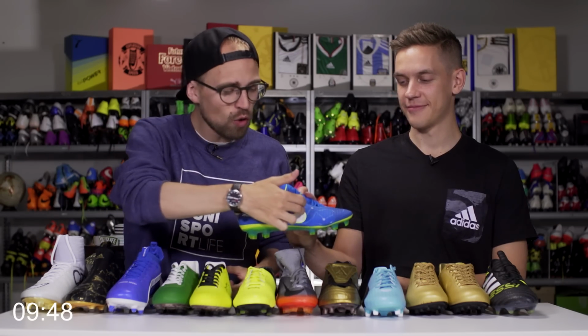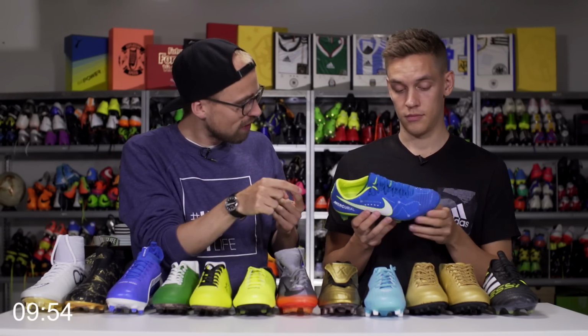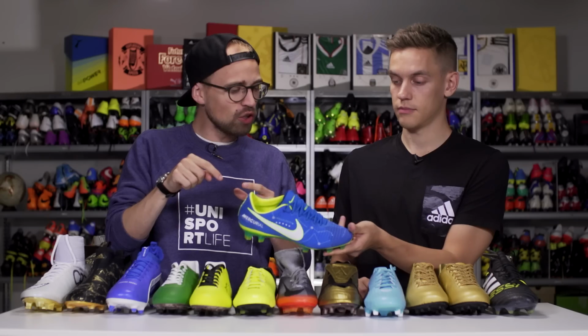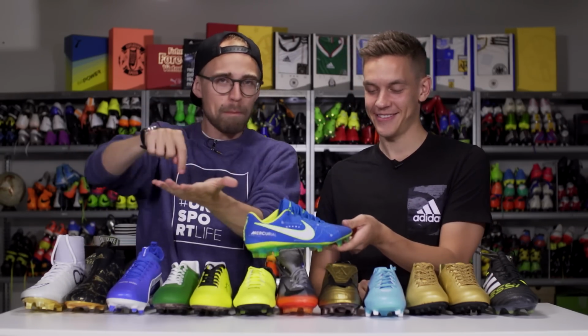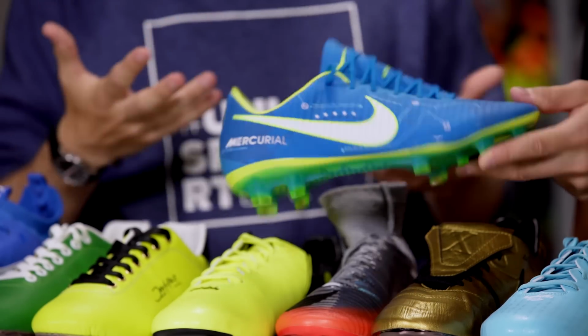I like the fact that they got the swoosh back on the side. They tell a story with every little line on the boot. There are tons of details, man. They look like a star map. It's called Written in the Stars. They actually signify the path that the ball took when he scored those goals. So that's pretty cool. They look like star maps.